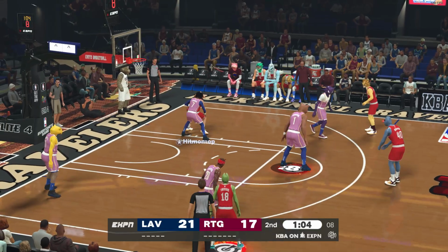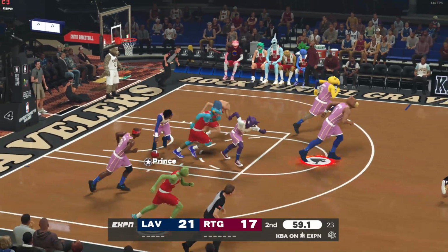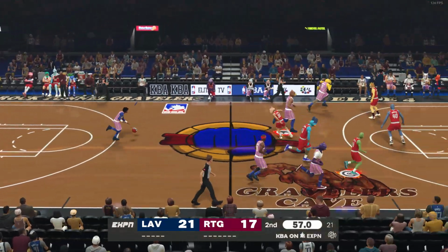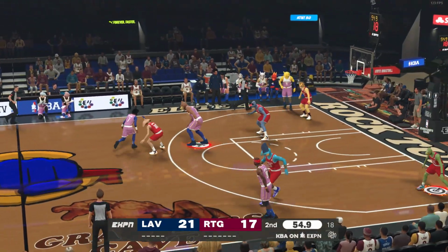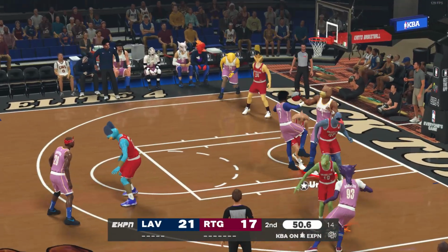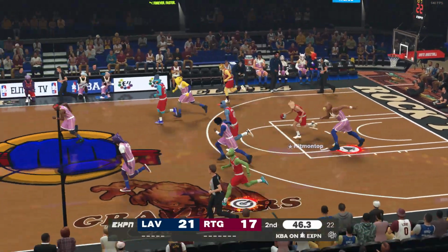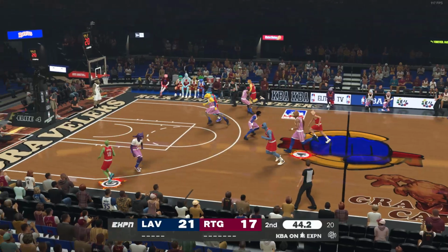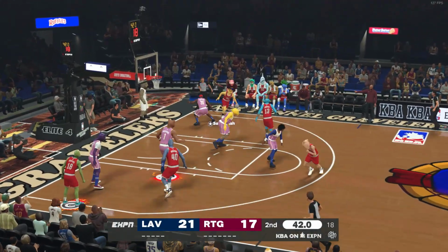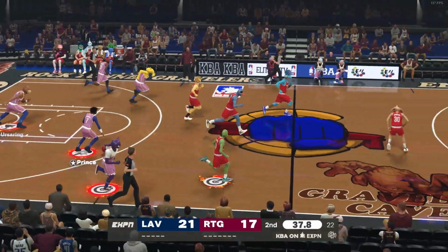Guarded by Prince. Shoots from the right block, and he can't bank that one in. Mavericks leading by 4. And a rebound goes to the Cavaliers. You often expect him to convert these types of shots, but the D must have made their presence felt to prevent that one. Got a hand on it.